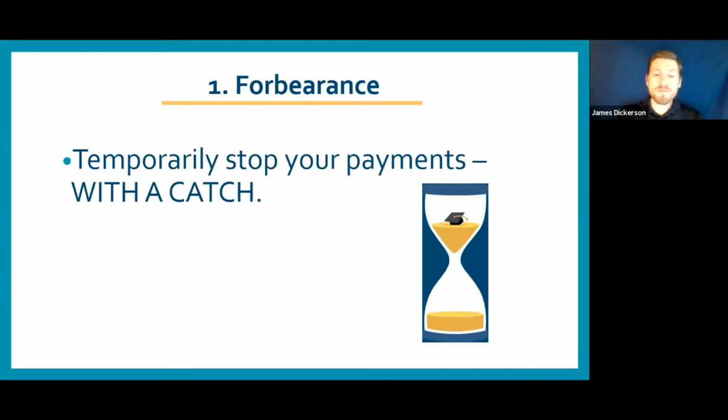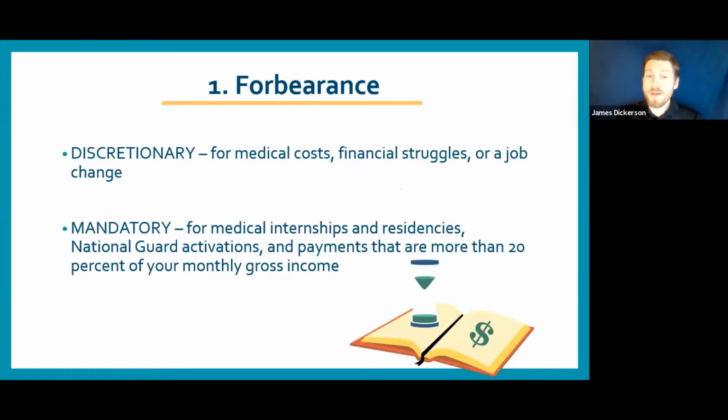So let's talk about option number 1. Behind door number 1, we have forbearance. Forbearance is something that you have all probably heard of. It's where you don't have to make a payment, but interest still accrues. You're still being charged interest on your loan, that interest is still compounding, and it's discretionary. The lender does not have to give you a forbearance.